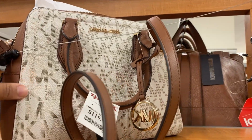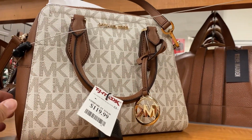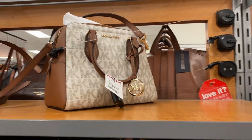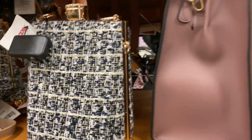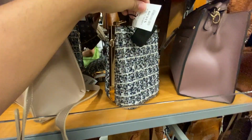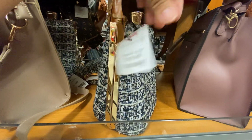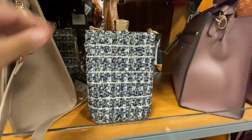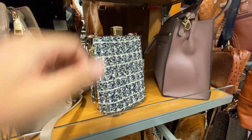And up here, they have another Michael Kors. Love this design, $119. So it looks like most of the Michael Kors are priced the same, but this one's a medium size bag. Down here, we have this nice cute bag going for just $19.99. I love how unique this shape is. And it comes with the strap to be a crossbody.